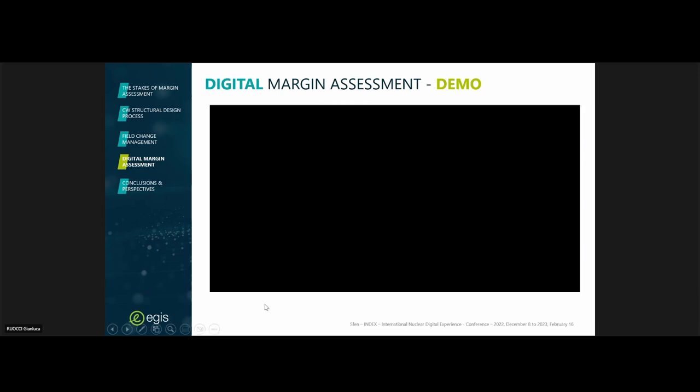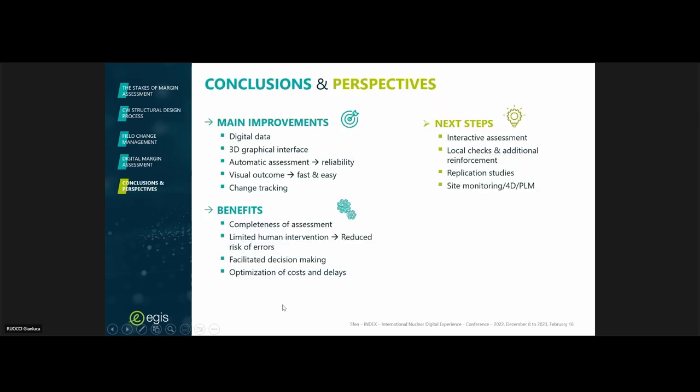So to conclude, the main improvement that we achieved with this tool is the digitalization of the reinforcement margin assessment. We dispose of a 3D graphical interface which allows us to assess the margin in an automatic way. So this is more reliable and faster than what is commonly done in the current practice, where the assessment is performed manually by comparing information coming from documents.